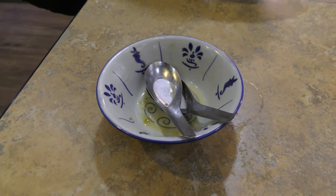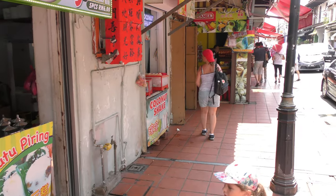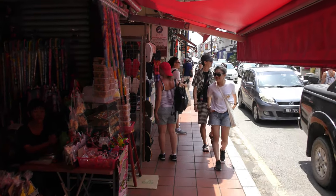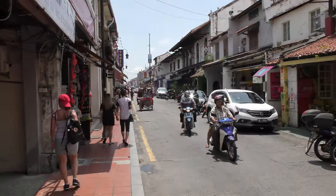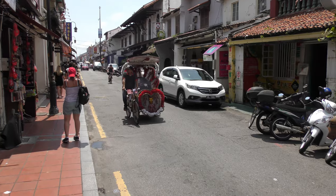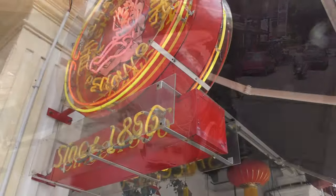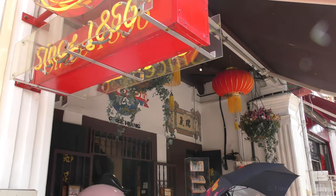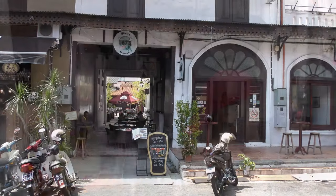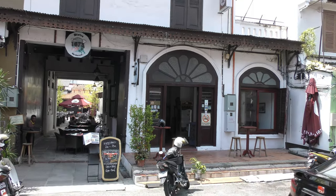And now we've tasted it. And we're back outside in the lovely warm summer weather. Very worthwhile place to visit. It's one of these decorated bicycles coming again. Seems to be very Chinese, this street. Jonker Street. Plenty of lovely, cozy places to sit down and have a rest while you enjoy this beautiful town.